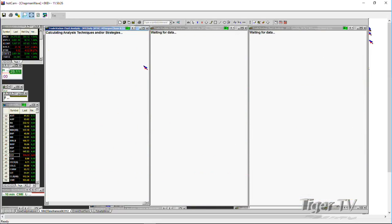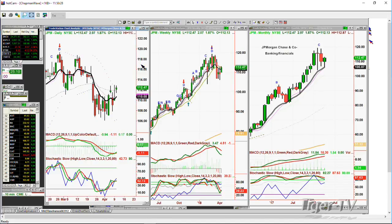Right now, they're all kind of struggling. JP Morgan, nice bounce up to 112.47. You know, a lot more needs to happen. It's a good start. I don't think it's the real thing just yet.